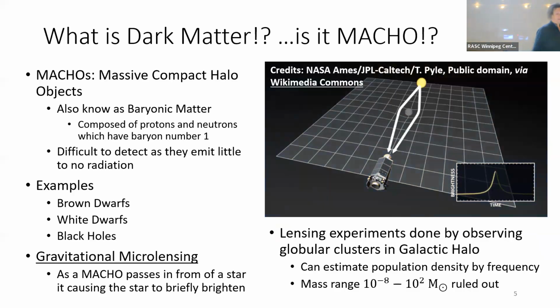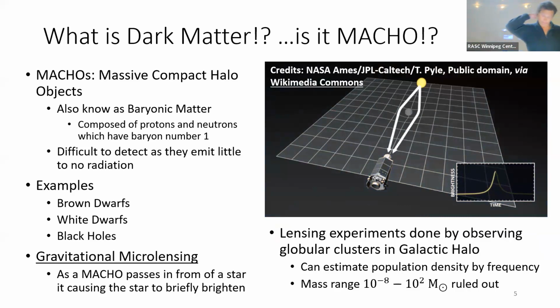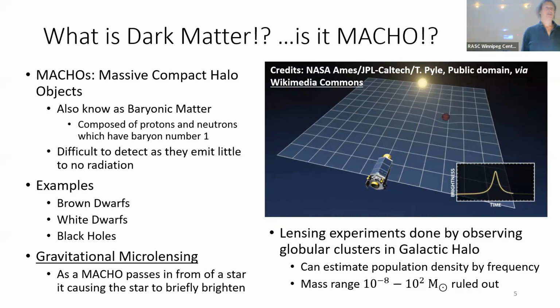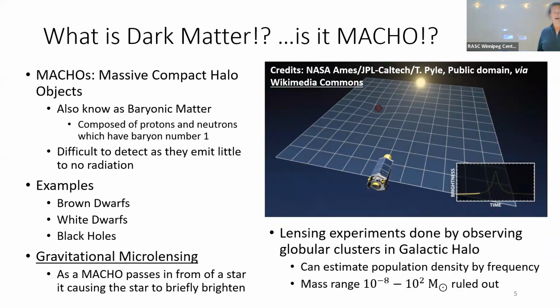So let's talk about dark matter. What is dark matter? This is just one of my generic slides from courses that I teach. I try to remove any math, but basically, dark matter could be anything that you can't see, to some particle we've never heard of.